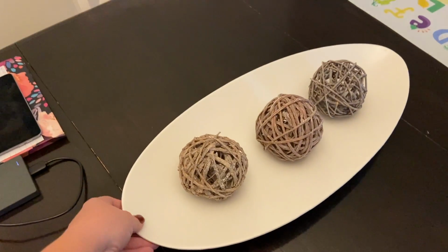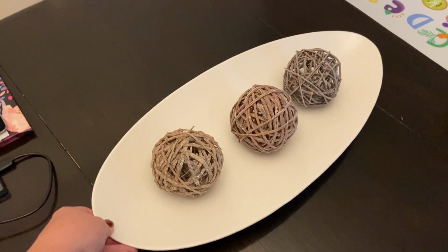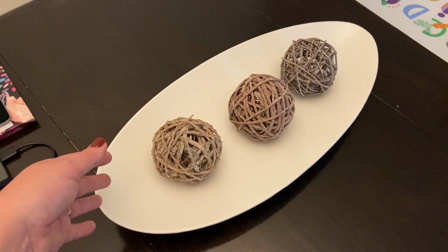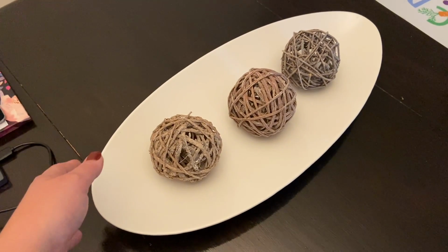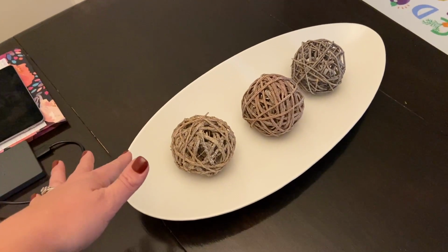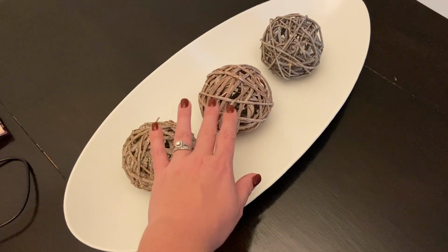I thought it'd be cute to use this oval white dish. Sometimes I use it for appetizers and serving when we have people over, but it's also a fun decor piece. I like to have those multifunctional pieces. It's serveware, but I can also use it as decor. So I just have that with these natural wicker decor balls.